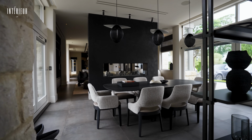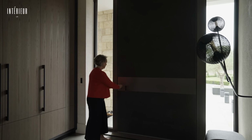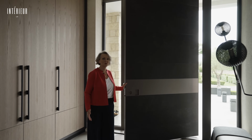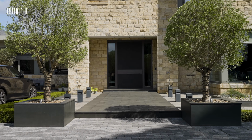Previously, our client's entranceway was a little narrow. We also felt that the scale of the property and the scale of the previous front door didn't quite align. So we designed this beautiful large pivot door, which brings in lots of light, but also gives you that real sense of grandeur when you're coming home.